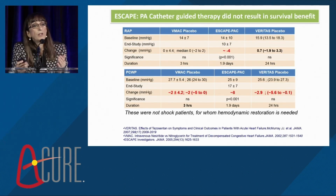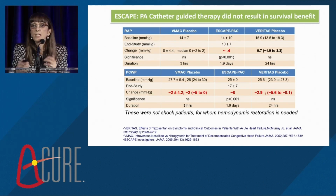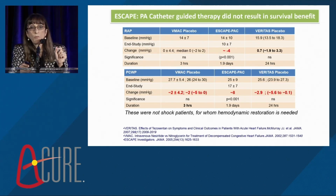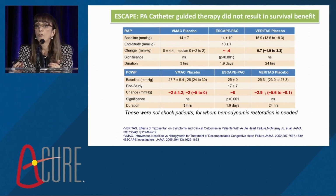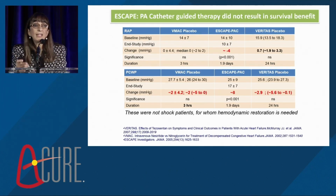And the PA catheter approach, we know in the ESCAPE trial, when you target the hemodynamics, but mind you, these were not shock patients, and these were not patients with markedly elevated filling pressure. If you look at the delta changes in the pulmonary capillary wedge pressure in ESCAPE and VMAC and other studies, it's very small. The delta changes are small, and the baseline is in the 20s. This is not a wedge of 35 overall. So we know what we do for our patients, but the things we don't know is sustaining that.